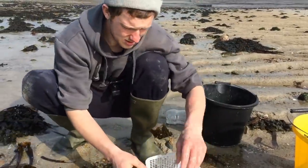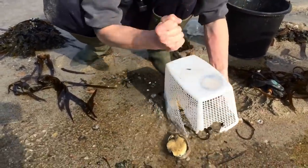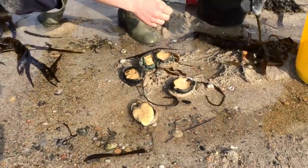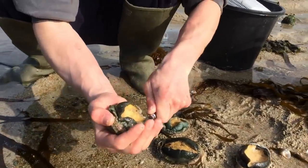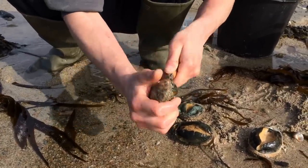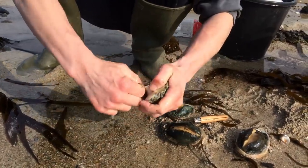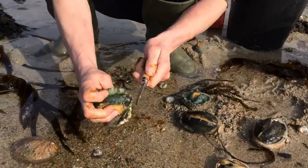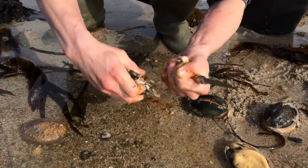And now for the Ormers. When they decide to stop sticking, get rid of all the rubbish. There we go. And with the Ormers, what we're doing, just gonna get the knife underneath the shell, scrape it around a little bit, try not to cut yourself because you will end up with a hole in the hand, just like so. Get your knife, cut the mouth out like a V. Beautiful.